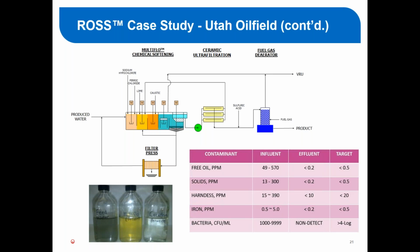So you can see from this flow diagram, similar to the previous diagram I showed you of ROS technology, it's a very similar process. One thing I want to note here is that we had to add some sodium hypochlorite for iron oxidation. As I stated on the previous slide, we also had to add a fuel gas deaerator downstream of ROS to meet the client's dissolved oxygen removal requirement. They needed less than 50 parts per billion oxygen in their injection water.